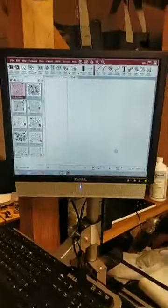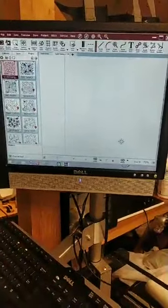There we go. So, as you can see, come on in. We want the customers, we want the Facebook group to see what we're doing. So we're going to start off with that simple block pattern.